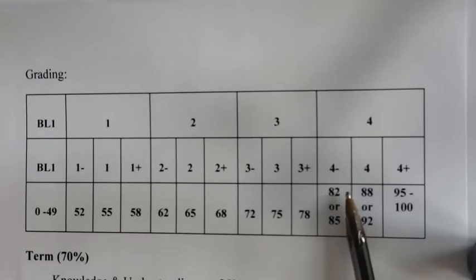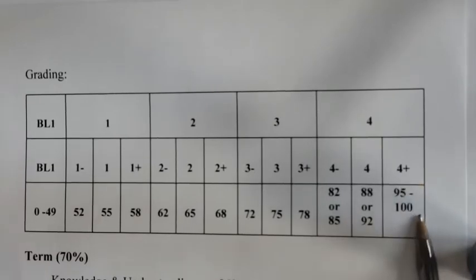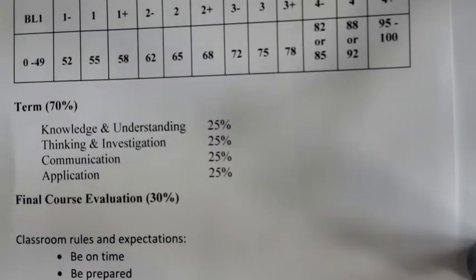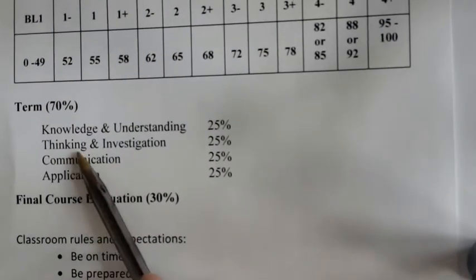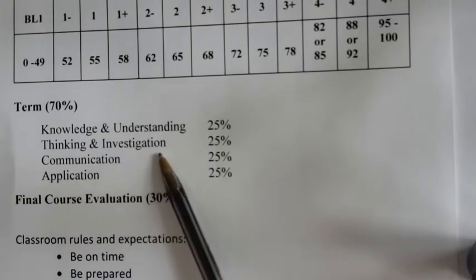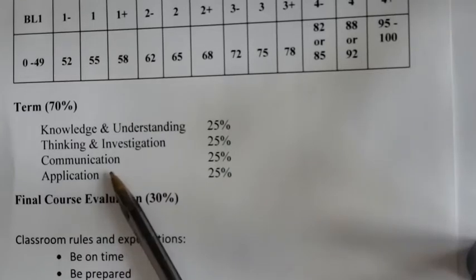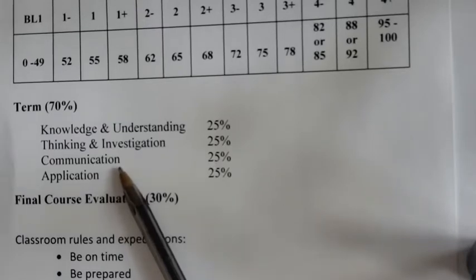And then the fours is a little different. 4 minus is an 82, 85, a 4 is an 88 or a 92, and a 4 plus is a 95 to 100. The way your mark is going to come about, as always, we have the four categories: knowledge and understanding, which will be mostly like the test; thinking and investigation, those will be labs; communication; and application. Now, application can end up in assignments, tests, maybe a little bit in the labs. Communication will mostly be done through different assignments that you're going to do.